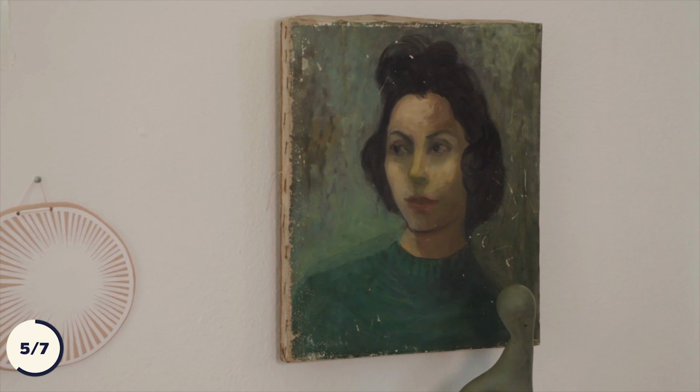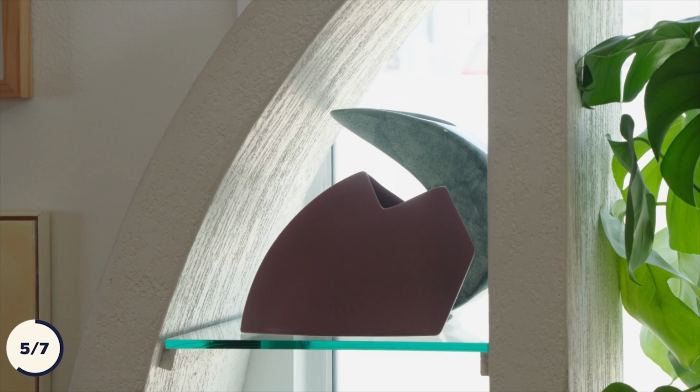When people walk through my door, I want them to feel excited. I want them to feel curious. I love talking about all of my vintage finds and my fun pieces, and so I want them to be excited about it too and to want to talk about it and just to have a great time.